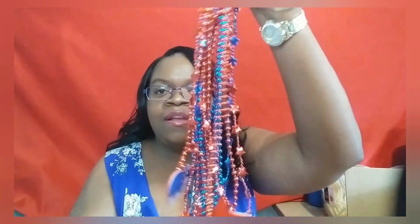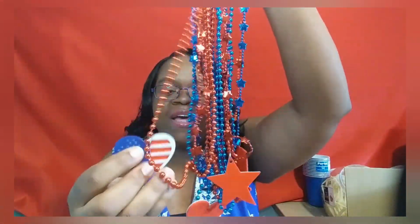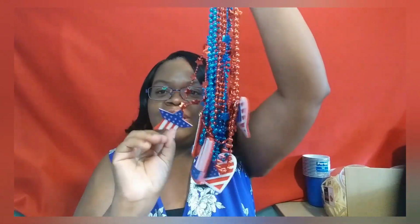And lastly, that's it. Oh, no, two more items. So they sent me these. I forgot what these are called. They're like whistles, I guess, like party whistles. These came in that kit as well, these whistles. And lastly, they sent me some fun necklaces that you could use for your party guests. You can give them to your guests. You could also put these in those favor bags. But I thought these were really cute. They were really fun.